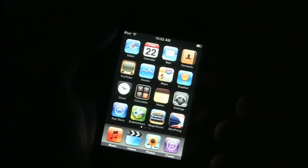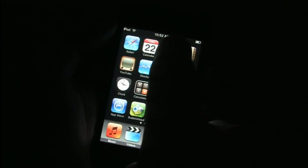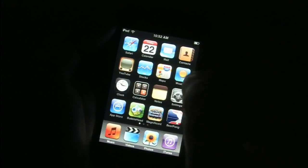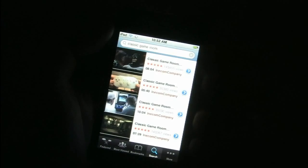You can also do your standard handheld PDA iPod kind of stuff on here, like set it up to check your email, look at the weather, there's maps, you can look at your stocks, it has a calculator, and there's a YouTube app that works quite well. It's not perfect, but it's one of the better ones I've seen out there.